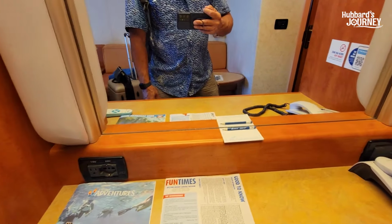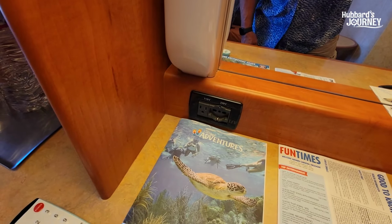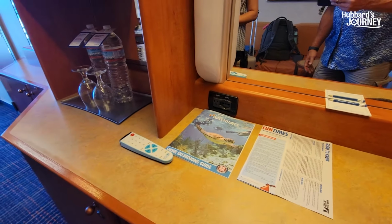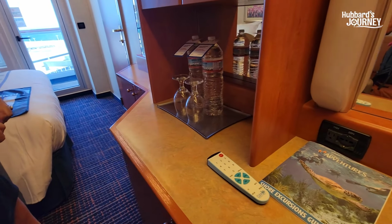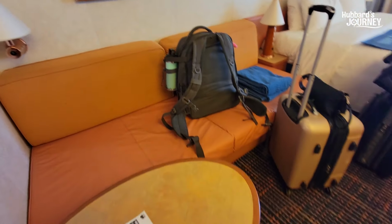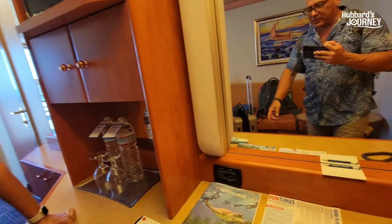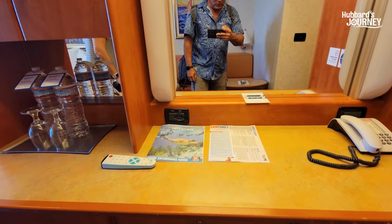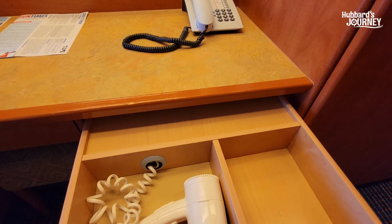Now, what you really need to look at is the technology. One 110 outlet, and then you got a European plug. The good thing is we have a European plug, and we'll try that out. But no USBs. There's another light here. We've got a couch. But I guess the real thing is be prepared for having one outlet and one European outlet. But no surge protector. No surge protectors are allowed on the ship. There's a hairdryer.